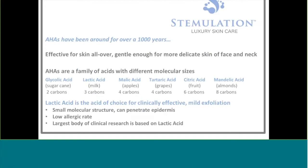Alpha-hydroxy acids are a family of acids with different molecular sizes. Glycolic acid for many years was the acid of choice, but we found that there was a lot of potential for irritation. It's a little bit smaller. It's a 2-carbon molecule. However, lactic acid is slightly bigger. It's a 3-carbon molecule, but it helps with hydration and with balancing the skin, and it can be used with very few problems or issues on the skin. As you can see, other alpha-hydroxy acids that are used have larger molecular sizes as they go up.